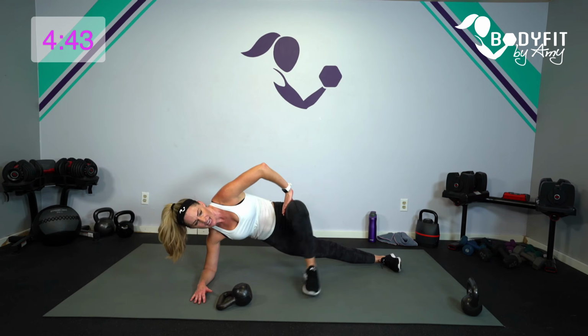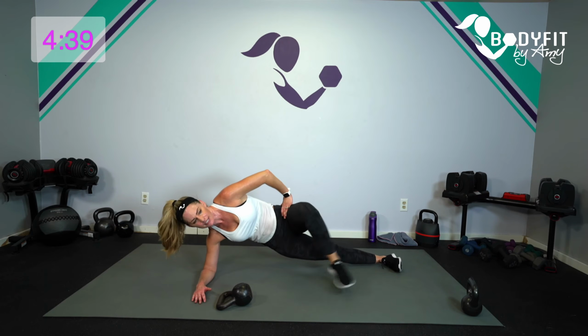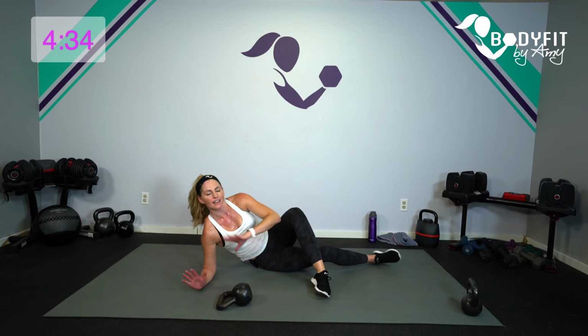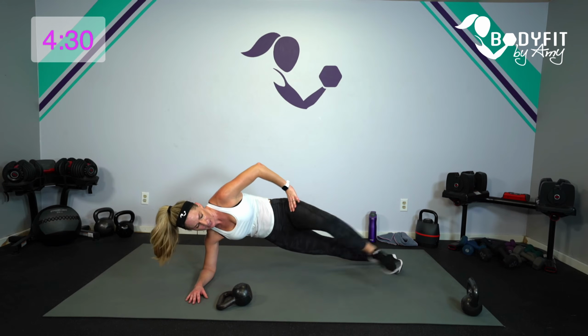Lift that hip. If that feels like too much pressure on that lower leg, drop the knee or just hold the side plank. It's okay. I know it's a long time to be holding it. Take a break if you need to. Here we go. And tap.